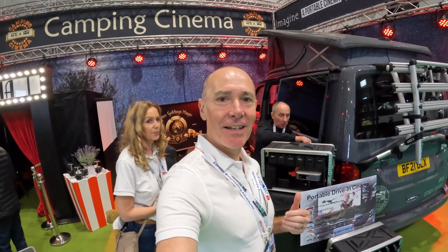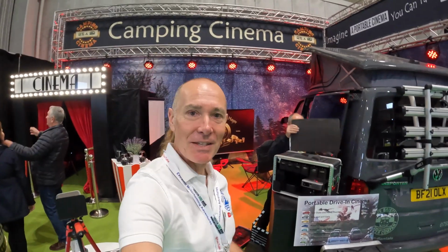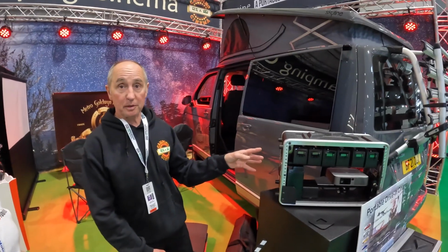So what we have here, I've not seen one of these before, is a drive-in cinema. And this is from Camping Cinema, who do lots of projectors. This is really unique. So what do we have here? This is our new drive-in cinema. We call it the 6-pack, because it will do 6 vehicles, but it will do as many as you want. We do bigger systems too.